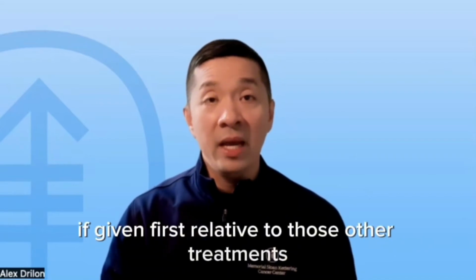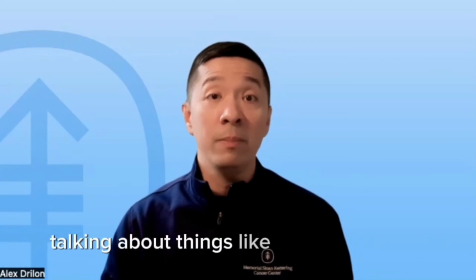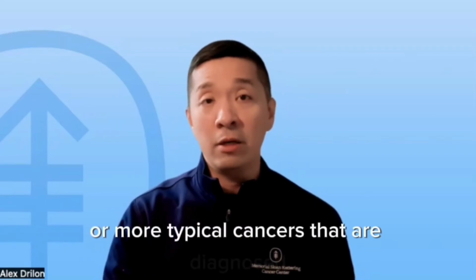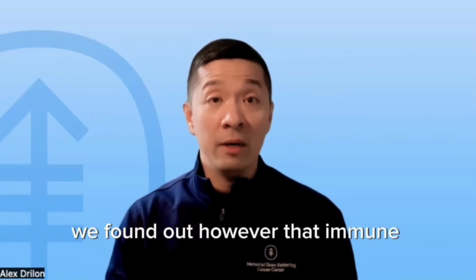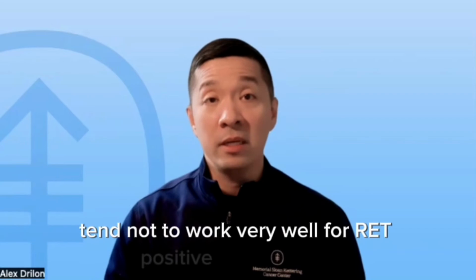Another important part of that question is talking about things like immune therapy, which might work very, very well for non-RET positive lung cancers, or more typical cancers that are diagnosed perhaps in patients with a very strong history of prior smoking or current smoking. We found out, however, that immune therapy, the classic checkpoint inhibitors like pembrolizumab, nivolumab, etc., tend not to work very well for RET-positive lung cancers.